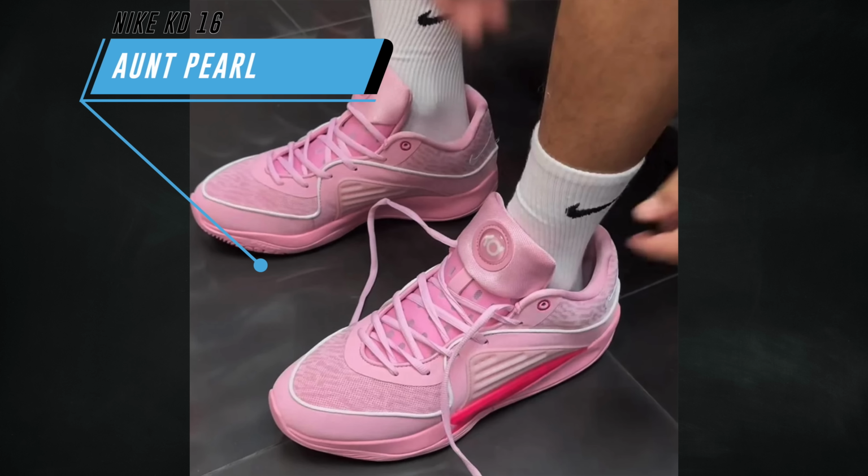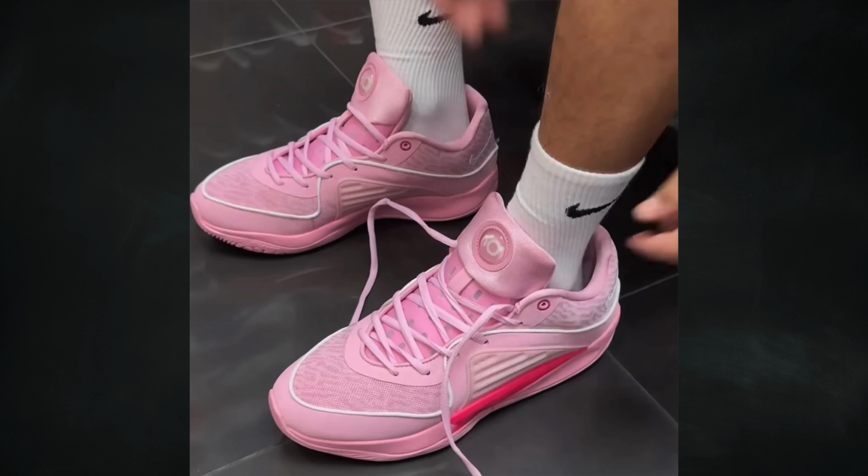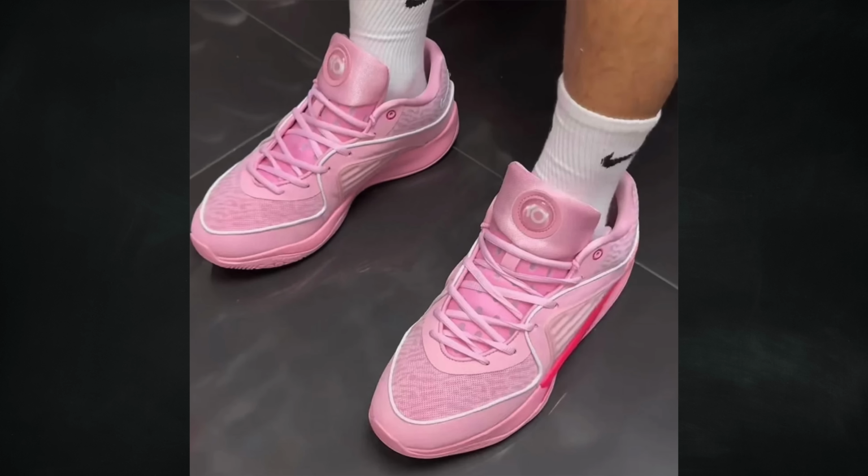For those that don't know, the Ant Pearl series started back in 2012 on the KD4 and is a tribute to Durant's Aunt Pearl, who passed away in the year 2000. So the shoes will feature a Pink Foam, White, Furious Pink, and Hyper Pink color combination. As you can see, the shoes feature pink throughout.